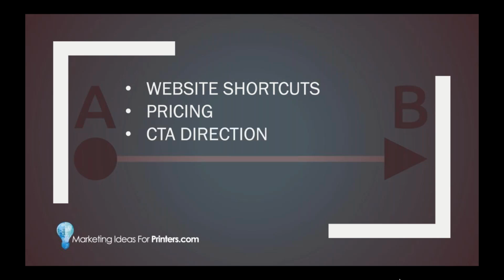Next one here is CTA direction. That stands for call to action direction. So everything, and I mean literally everything, should include or list a next step. I'm talking about your marketing, your social media, email, every single website page. What is my next step as your visitor or as your buyer?